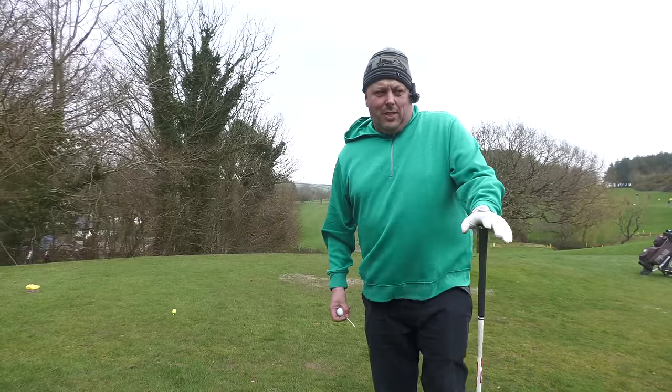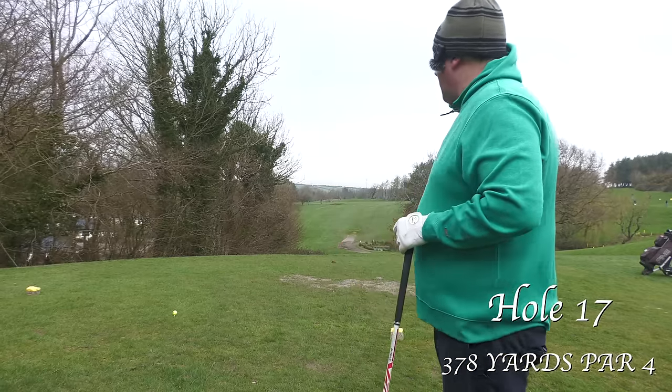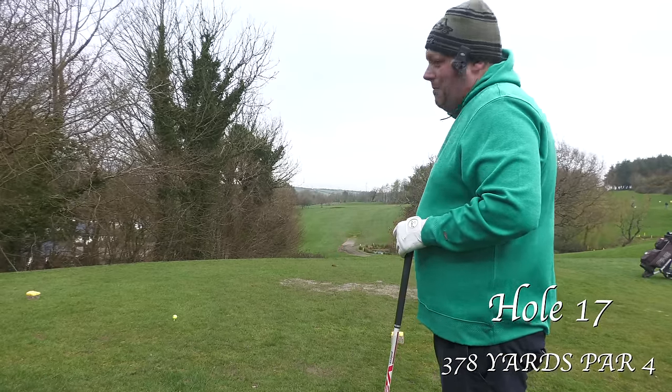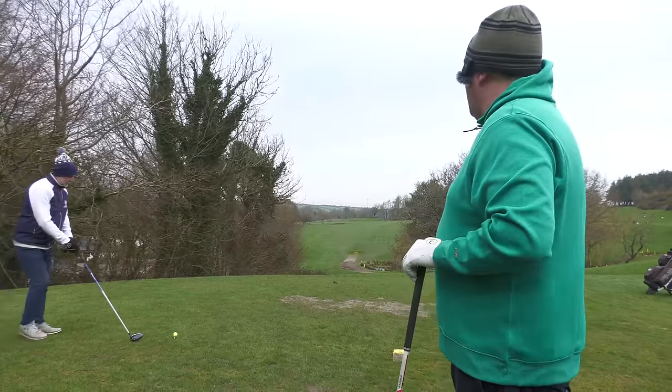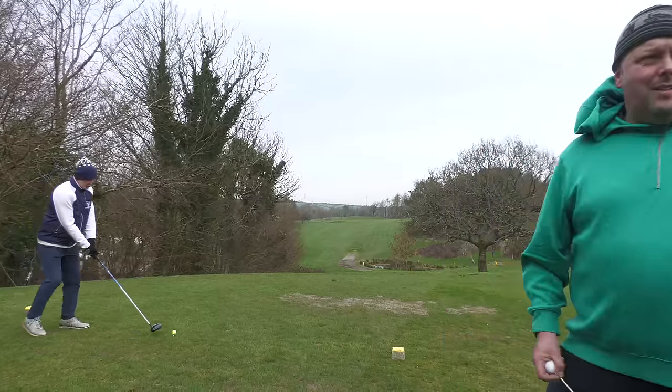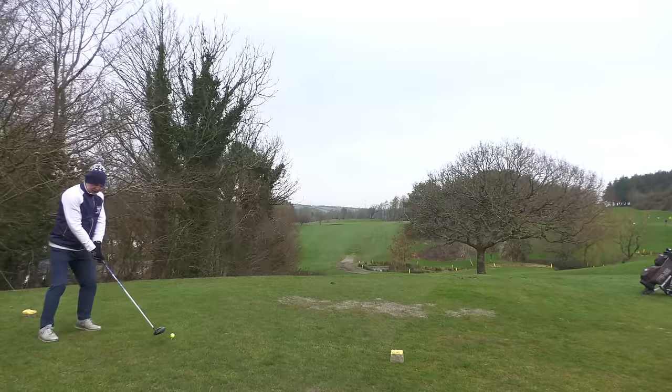Right, Neal. 17th hole. 378 yard par 4, dog leg right to left. Just play it out, with a bunker on the left-hand side of the fairway and the dog leg around that. Show us the way. Yeah, okay, just get out there in this wind. It's been a lot of fun today, but it's been a challenge. It's a big wind.